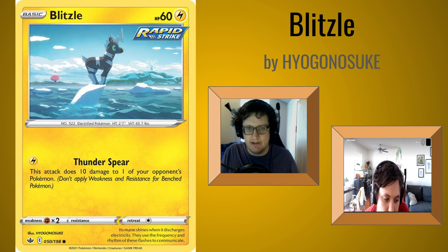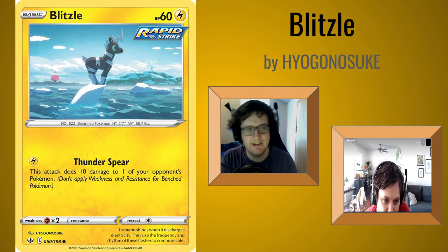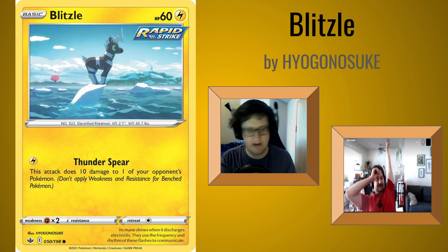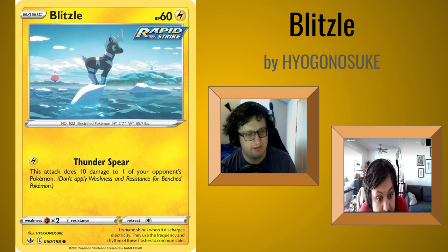Yeah, I got all these cards from the site pkmncards.com. They've got really high res images of all the cards. So just crop out whatever you need and make that your background. Crop out that rapid strike. Yeah, or just buy the card. It's like 5 cents or whatever. And then you've got a little card you can frame or something. Yeah, it's Blitzel. It's a rapid strike Pokemon again for some reason. I like it a lot.